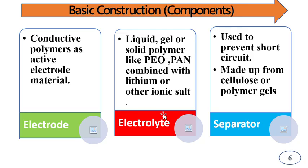Second, we need an electrolyte. The electrolyte could be of liquid nature, could be of gel, could be of solid polymer like PEO, PAN, which basically combine with lithium or any other ionic salt. Number three, we need a separator. Of course, the separator is used to prevent short circuit, and it is made up of glucose or any other polymer gel. So there are three main components of our polymer based supercapacitor: first of all, an electrode, an electrolyte, and of course a separator. So three important components for the production of polymer based supercapacitors.